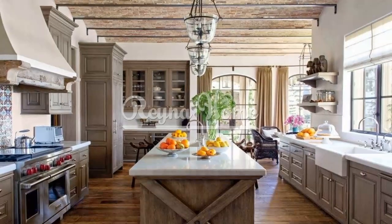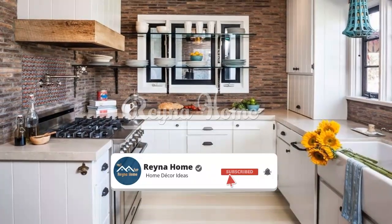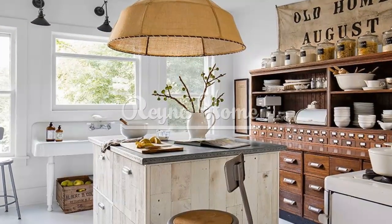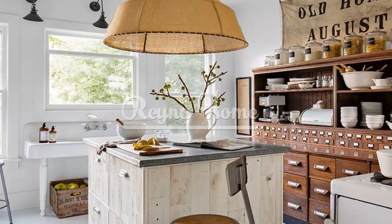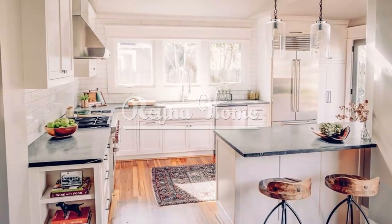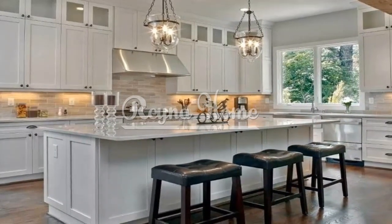Make a tonal statement. If you prefer a more minimalist and elegant look for your small Bohemian kitchen decor, you can make a tonal statement with your color scheme. This means using different shades of the same color to create a harmonious and soothing effect. For example, you can use different shades of blue, green, or gray for your walls, cabinets, countertops, backsplash, or accessories. A tonal statement can make your small Bohemian kitchen look more spacious and airy.